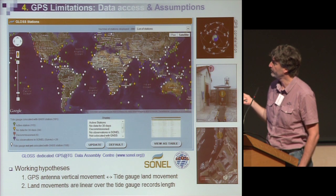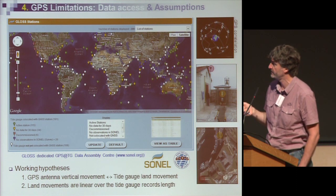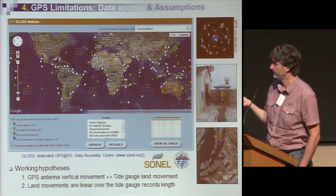And the purple-blue ones are stations for which we could locate a GPS station in the vicinity, but this station was installed for other applications and the data is not available to the scientific community.